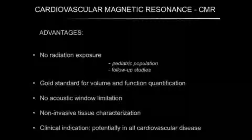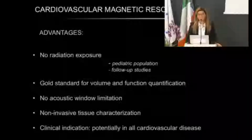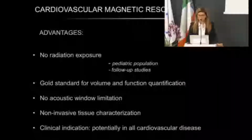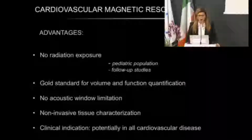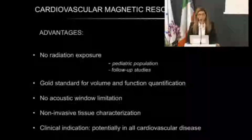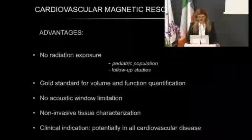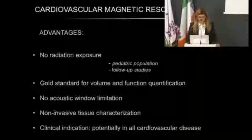So cardiovascular magnetic resonance has a lot of advantages. First of all, it's safe. There is no radiation exposure, so you can do it safely in the pediatric population, and you can do follow-up studies because there is no exposure. And also the contrast agent is very safe. There is a low incidence of collateral side effects from the contrast agent.